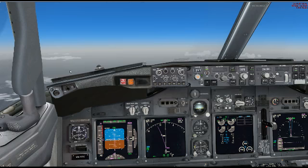Just looking at PMDG with the fuel burn prediction, and it's not even a tenth of a kilogram off.